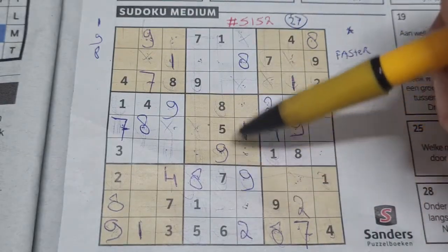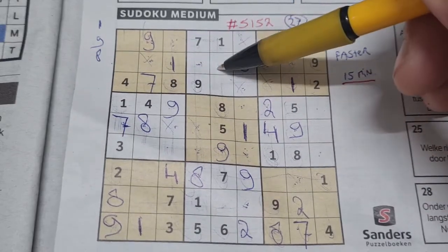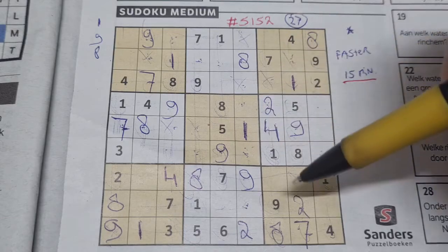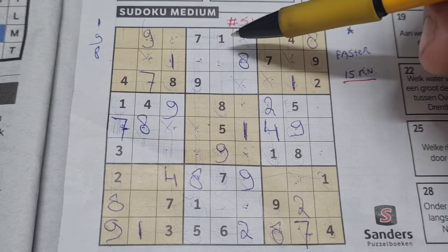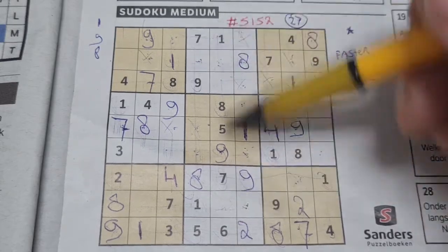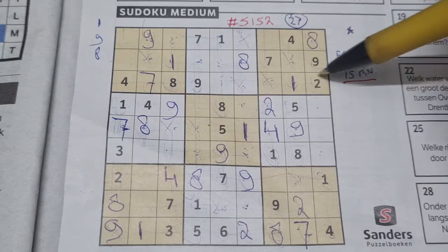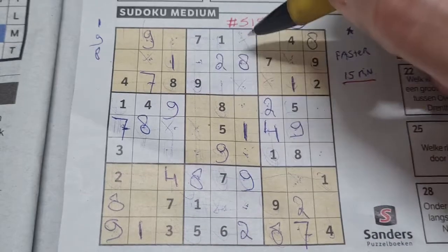How about the 4? Well, still cannot continue with the 4. 7 also. 4 and a 3, 4, 3, and a 2. We need a 2 here. 3 missing numbers in this column. One of the missing numbers is a 2. Well, here cannot be a 2 because we have a 2 in this row. No 2 there. Here cannot be a 2 because we have a 2 in the third row. So no 2 there. So the only place left for the 2 in this middle column should be there.